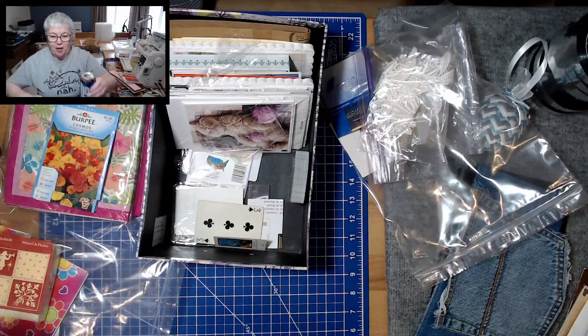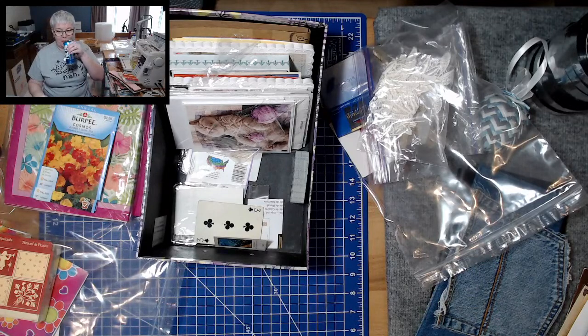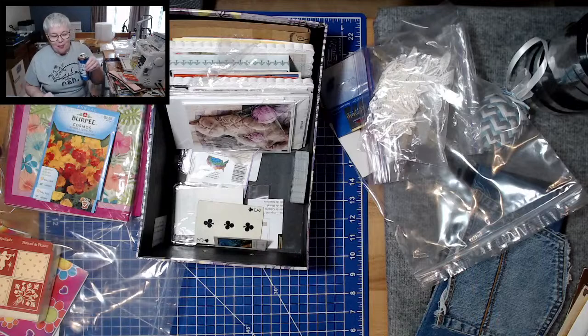All right, I'm gonna try them and see if they grow. Put them in water and watch if they crack to grow. I have not made ATCs. But I would love to.